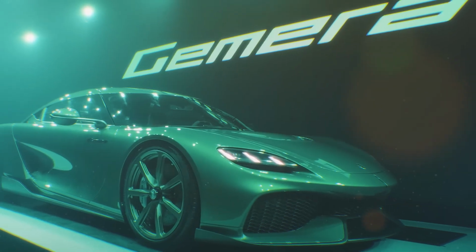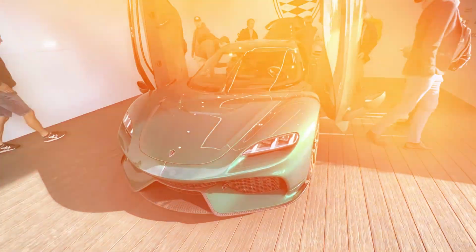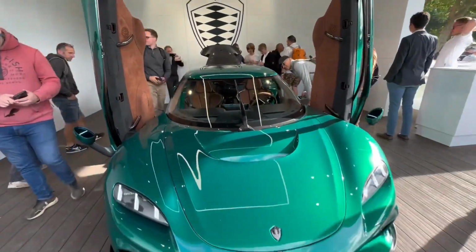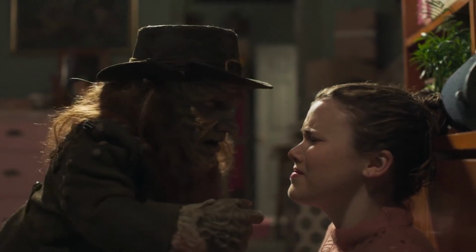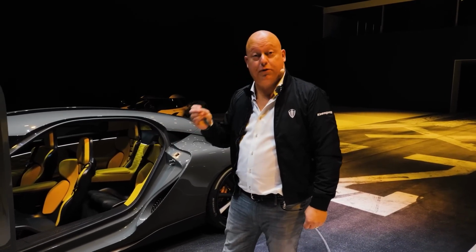And while most of the changes are hiding under the sleek exterior, they did manage to give the front bumper a little nip and tuck. But let's be honest, the Gemera is still rocking that low-slung, slippery body that's sleeker than you can imagine. Oh, and did I mention the new green and gold combo that makes this thing look like it just stole the color palette from a leprechaun's closet? It genuinely seems Koenigsegg is just getting started with us.